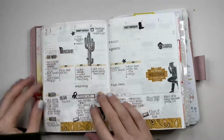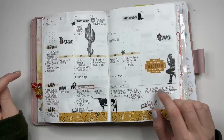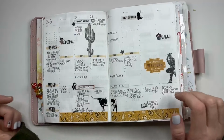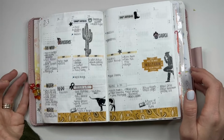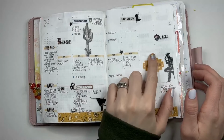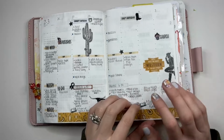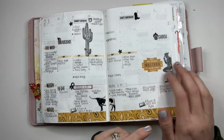And then here is the first week. And I actually really like this one. I like the black and white with the hints of the golden color. I think it turned out really good. And I always like it way better once it's filled in. You'll see that my Saturdays and Sundays are sometimes busy, or empty. Sometimes I'll fill in memories of stuff we did, but not always.